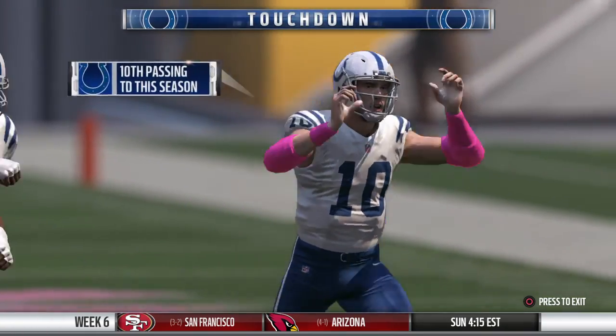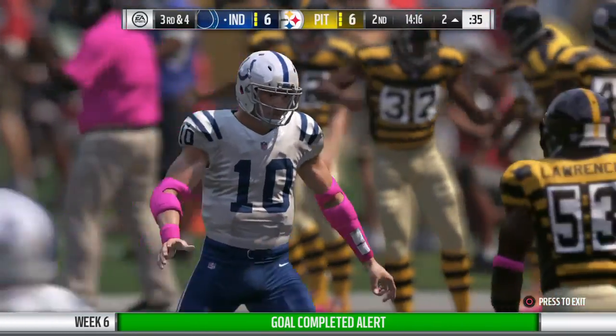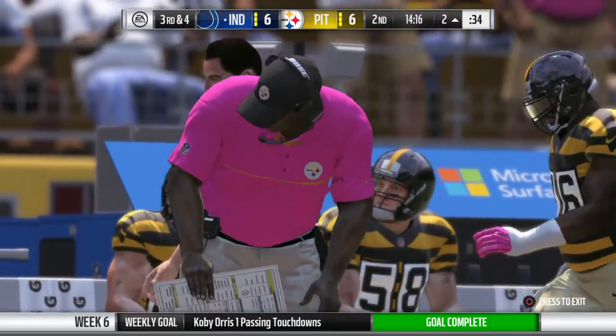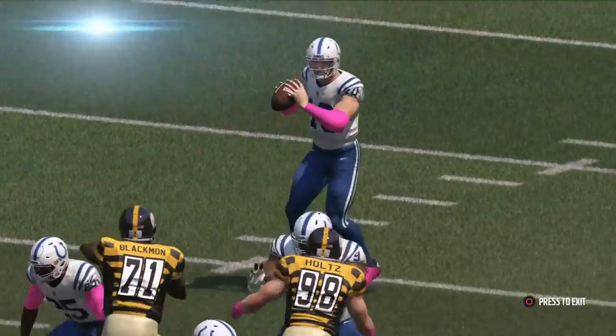Touchdown, Indianapolis. A great play there. His 2nd touchdown on the season. And the Colts have tied things up. They can take the lead with the extra point.